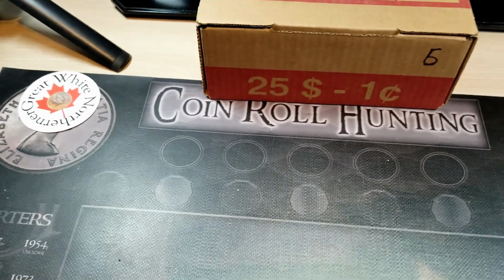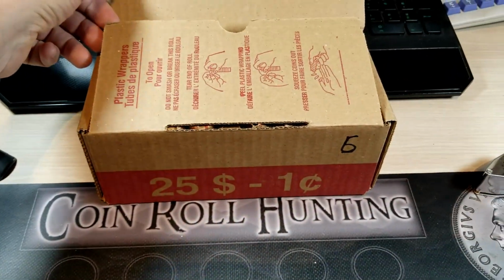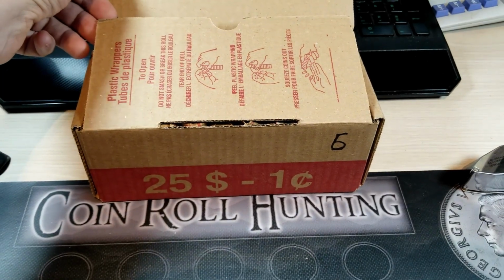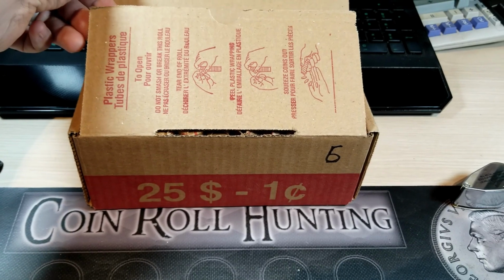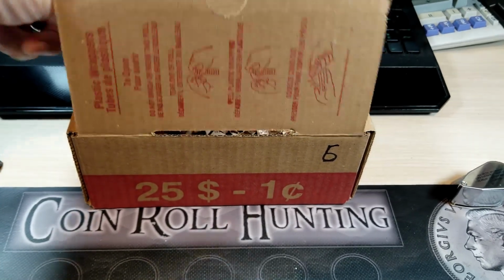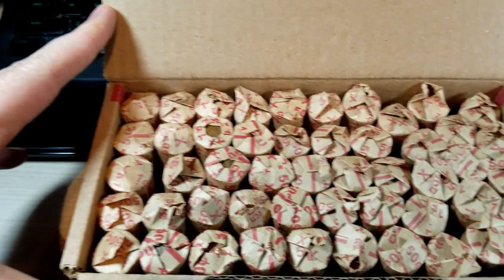So, all right, guys, let's get into it. We've got another box here. I think in the last hunt I had said we were on box 4. I'll probably edit that in post, because it's actually box 5. I missed one when I was looking back through. So anyway, we've got a full box of pennies here.